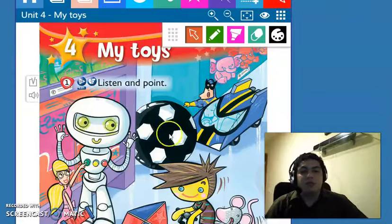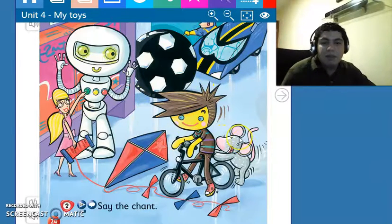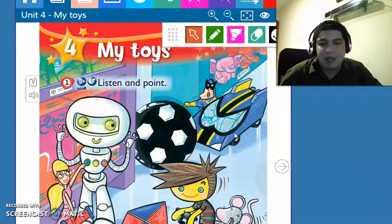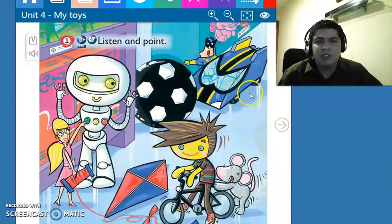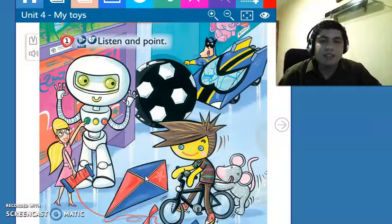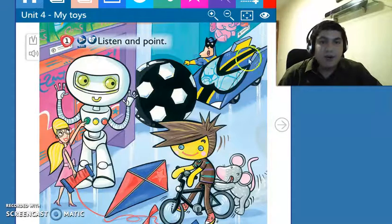Let's see what we are going to see on this picture before we start the class. Oh, look at Mask Man. We got Marie and Monty the Mouse. Okay, so what toys do you see, guys? Give me the names. Tell me something. What toys do you see on the picture? You see many of them. Which one do you see? What is this, guys? It's a robot. A robot. Sorry. What is this, guys? It's a kite. Here we have a bike, a ball, and a car.